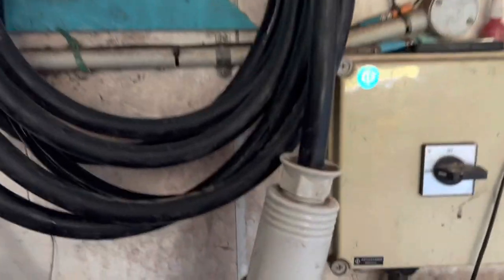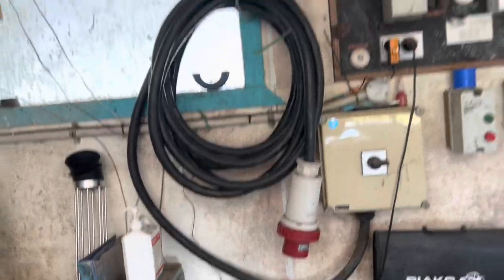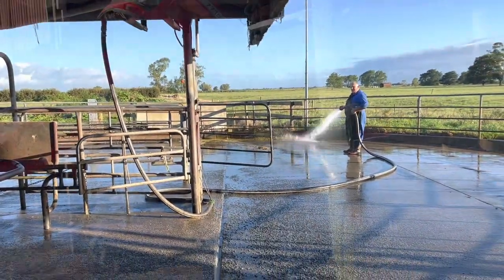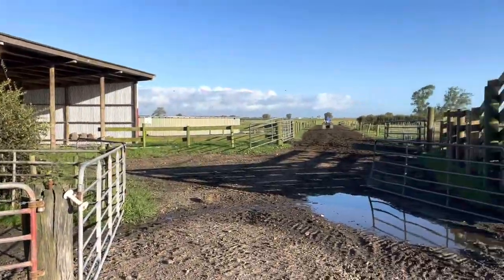Finally hung that back up. So be Murphy's law now, we get a power cut and we'll need it. Awesome. All set, all done. Just waiting on Dad to finish the yard here and then I'll go down to feed. Gonna load up with some silage. So Dad's just on his way down now.